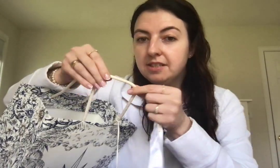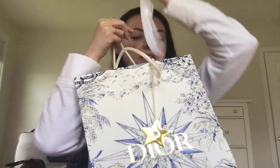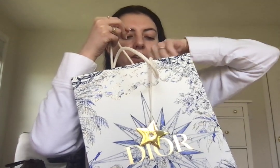Also, the handles are literally white rope with gold accents. I don't even know if you guys can really see on the camera or if it's truly doing it justice, but look at that detail on just the handles of the bags themselves. It's a cream white with the gold accent details. It's unreal. Literally unreal. Okay, you guys ready?